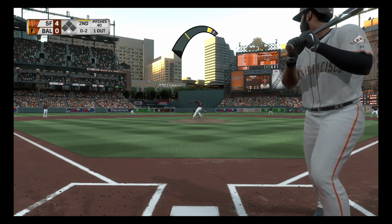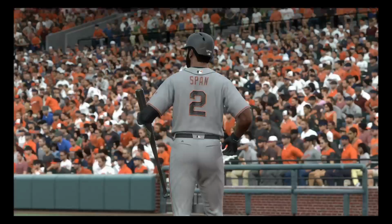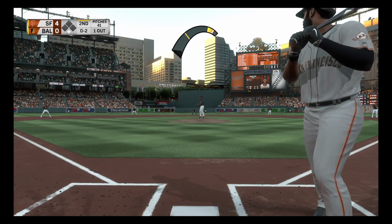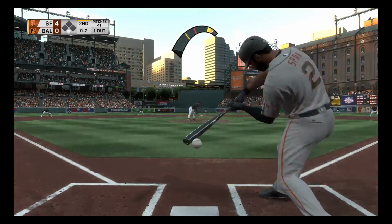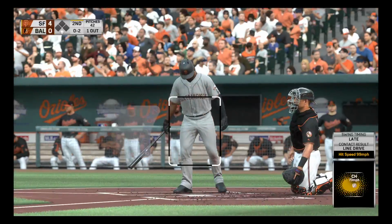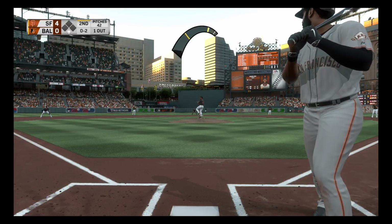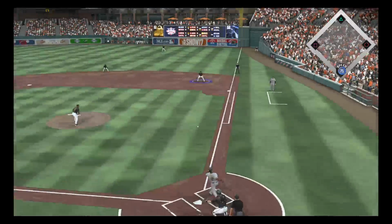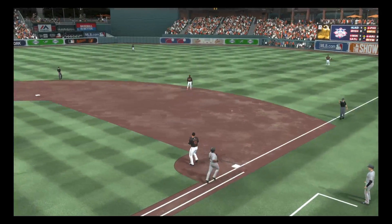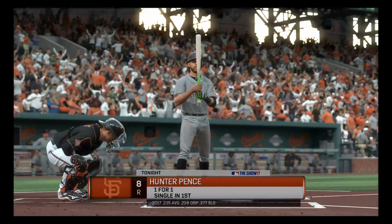Into the windup. Here comes the 0-2 pitch. And another foul ball. Another one sent foul. That's 4 foul balls in a row. He's battling, no doubt. Here's the pitch. This is on the ground over to first. And a step on first for the out. 3 unassisted.